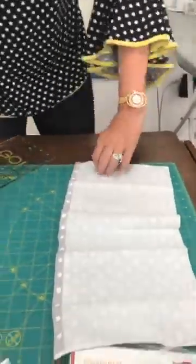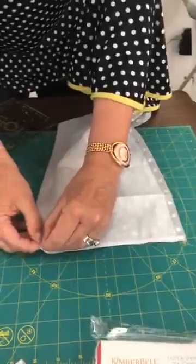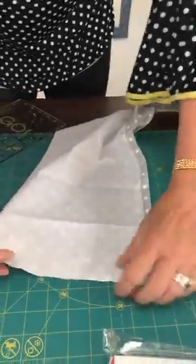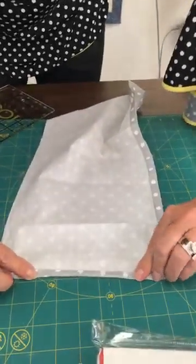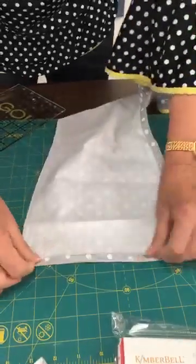Okay. So this one, when we fold it under, we're not going to top stitch it yet because watch what we're going to do. This is pretty slick. I'm going to fold it under. Okay, and again.